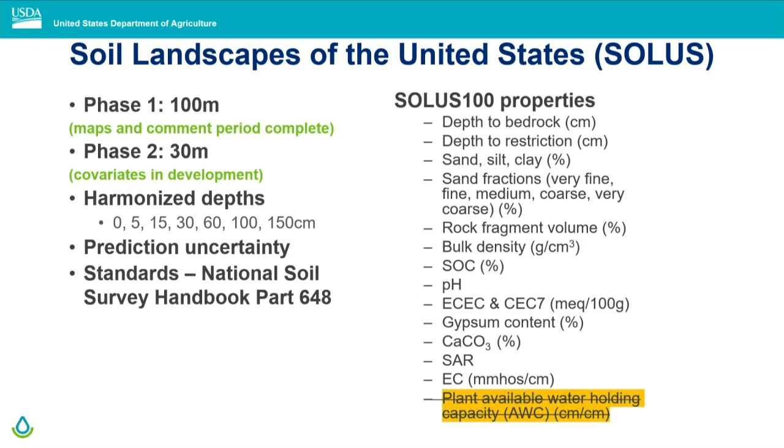Soil Landscapes of the US is a set of raster-based continuous soil property maps generated for the US using digital soil mapping methods. Phase 1 of the project is 100-meter maps. These maps and an open comment period are complete, and this is what I'm going to focus on today. Phase 2 of the maps will be 30-meter resolution maps. Based on a research methodology project that the team did early on in the process, we decided to predict these properties at point depths rather than over standard depth intervals. The maps also include uncertainty and accuracy metrics, and they follow standards in the National Soil Survey Handbook, Part 648. These standards are very similar to global soil map standards, but are different. We've evolved them for our work.